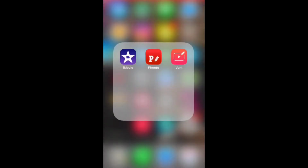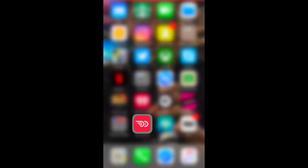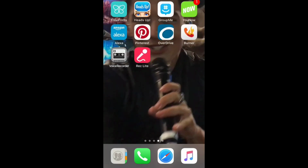My other thing that I use is also my photography stuff, so these 2 should be together, but those 2 are for my Instagram, and these 3 are for my videos for YouTube. DoorDash is also what I use for my food delivery. This is my new game that I like. It's called Stack AR, no promo, but I like it.